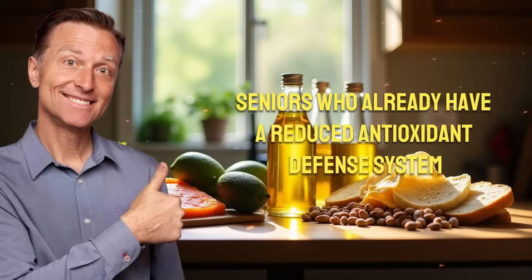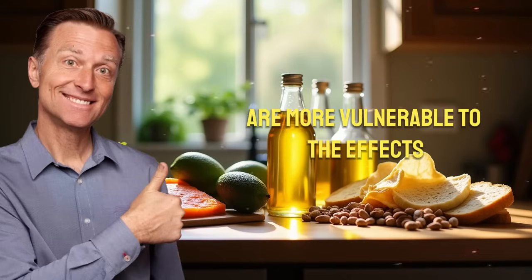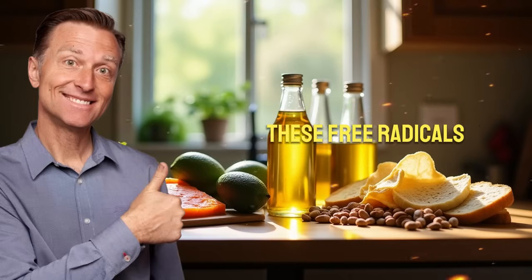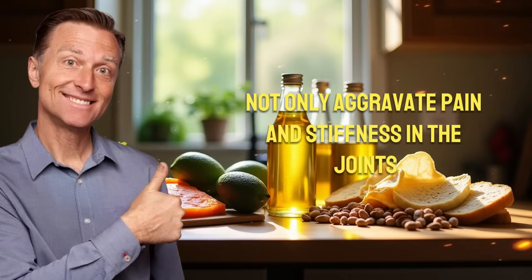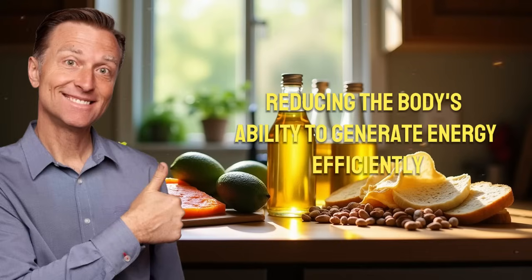Seniors who already have a reduced antioxidant defense system, such as lower levels of glutathione or CoQ10, are more vulnerable to the effects. These free radicals not only aggravate pain and stiffness in the joints, but also compromise mitochondrial function, reducing the body's ability to generate energy efficiently.